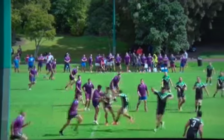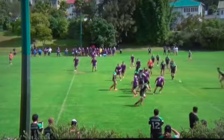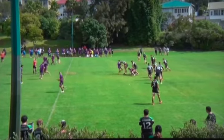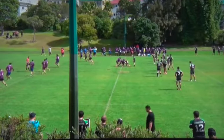Ball comes out to number 1 with a high kick in the air. Who's going to take it? Nobody. And ball comes out backwards to number 2. Number 2 comes out for East Coast Bays. So a little luck there for the East Coast Bays side. Number 5 runs it out from dummy half and makes the halfway line.